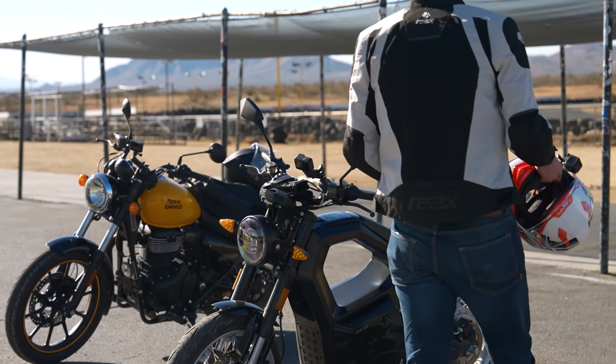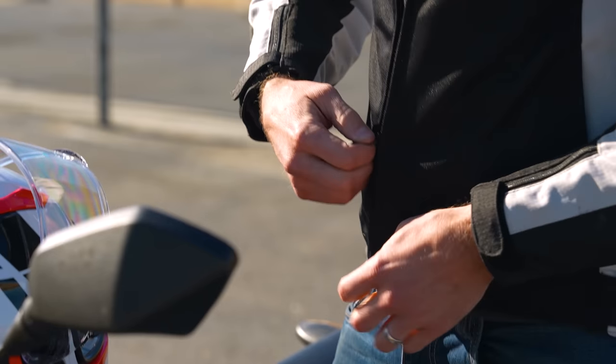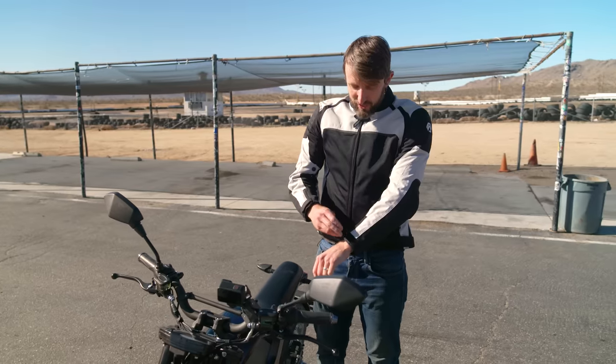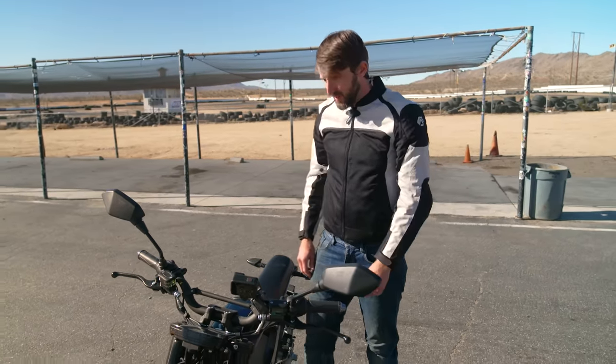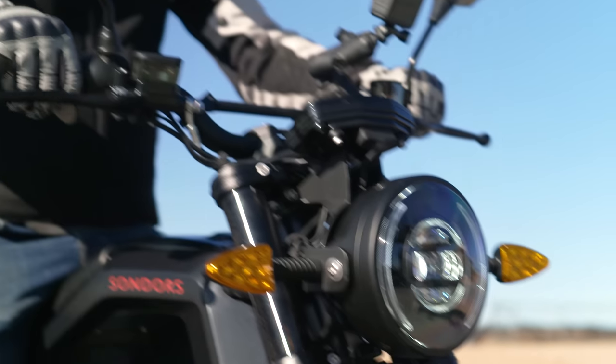I really feel for Zack on the Sondors. I mean, it's just not going to be fun, unfortunately. The pressure that I'm feeling is like, this is the future, you know? Electric motorcycles are supposed to be what's next. I want the bike to do well, just to show people that it can happen.